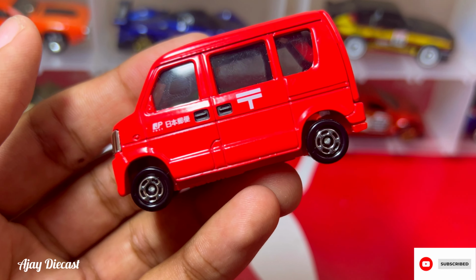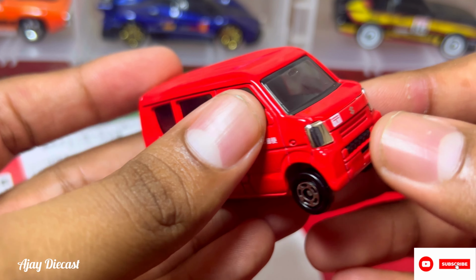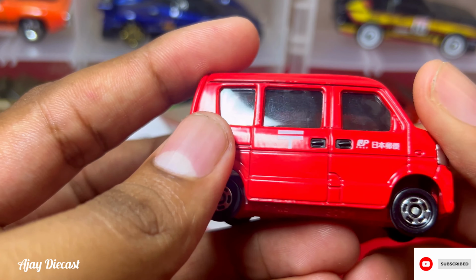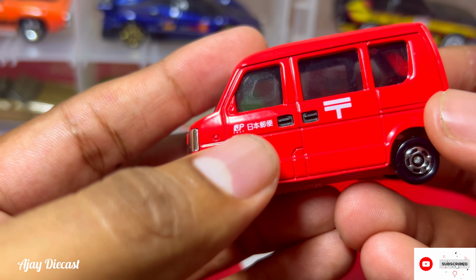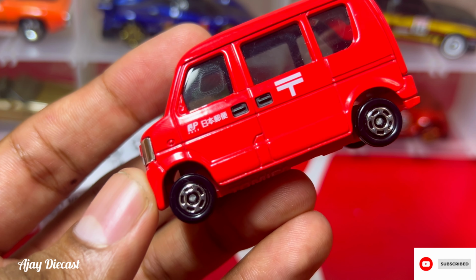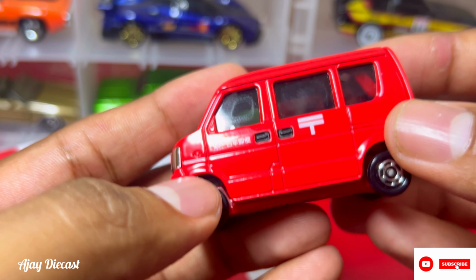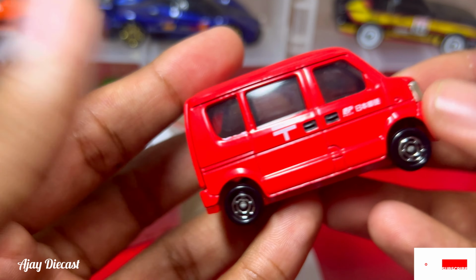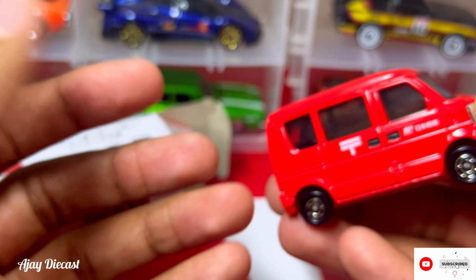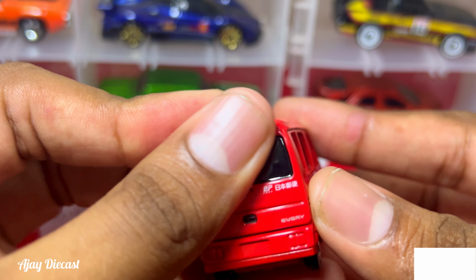Let me zoom in so you can see it clearly. This is actually a very good van. In Japan they use this for posts and all, so it's a Japan Post. If you can see here, it's written. Let me focus on it. You can see JP Post, Japan Post, and it's written over here also in Japanese. So this is a very cute and beautiful looking, very detailed model. If you are wondering, I'm not able to see this on Amazon nowadays, but when I got this, there were very few left, so I got lucky about this van.